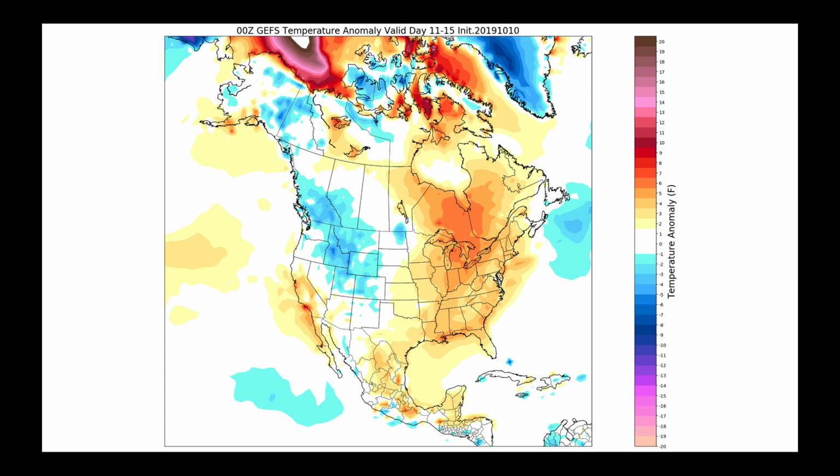But showing the 11 to 15 day time period, we are right back into that same thing. Trough here, ridge over the southeast, active in the midsection of the country. And that is not good news. I wish I didn't have to share that.